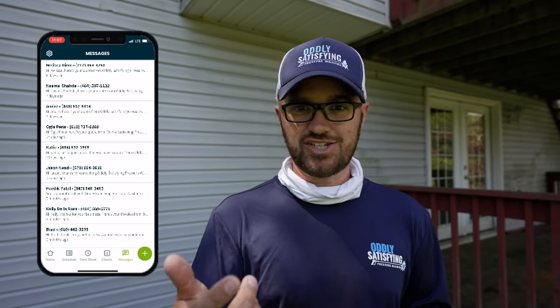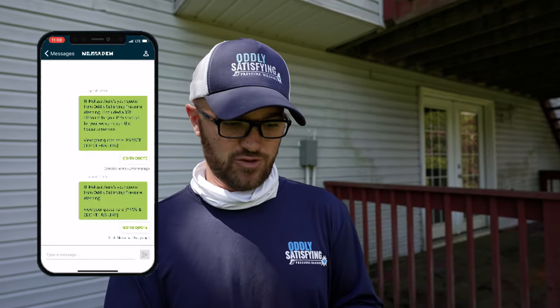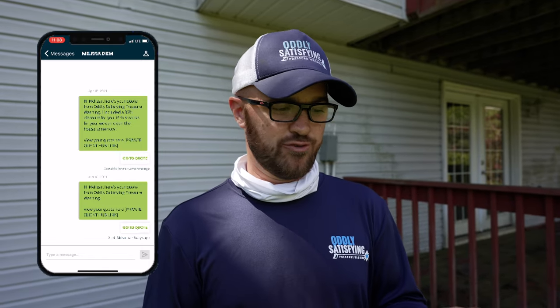You can do two-way messaging directly in the app back and forth. So if you've sent them a quote and they need to ask you questions back and forth, you can actually have direct two-way communication with that. The client can also decide to turn off text messaging if they want, but I really like that because you can keep all communication in one app, which is nice.